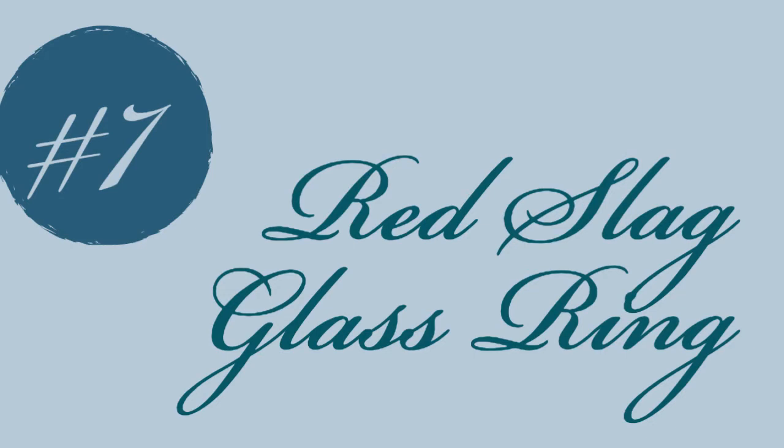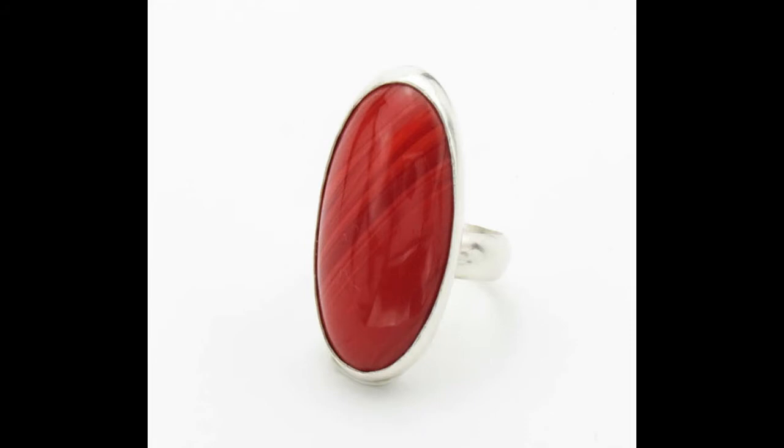Number 7, Red Slag Glass Ring. This is slag glass in a vivid red. The metal is argentium silver. This ring should probably rank higher because it is my personal everyday ring. Yes, I wear it with everything, almost every single day.